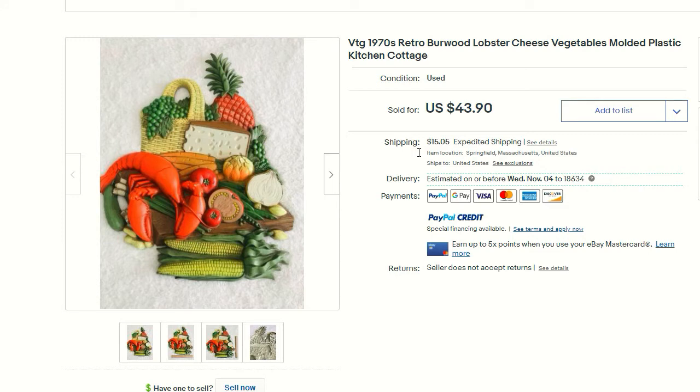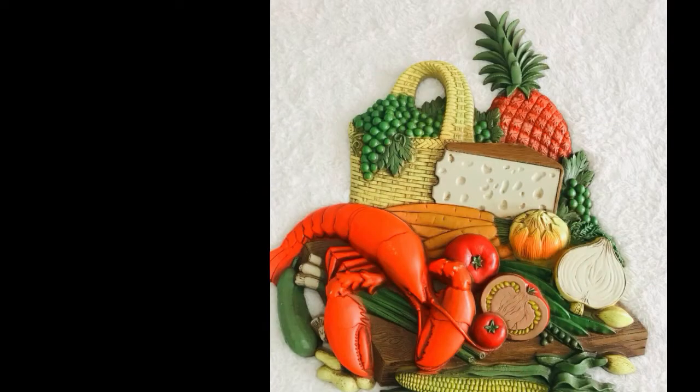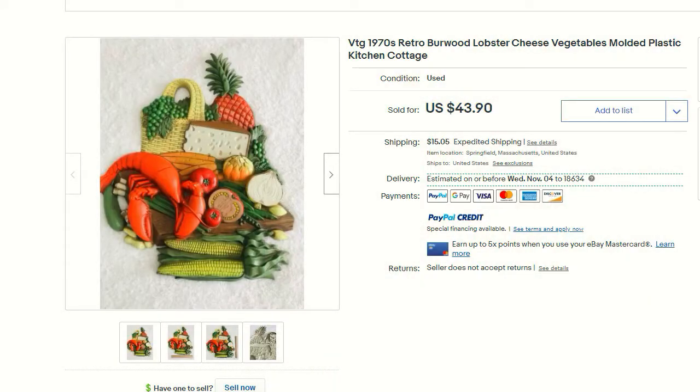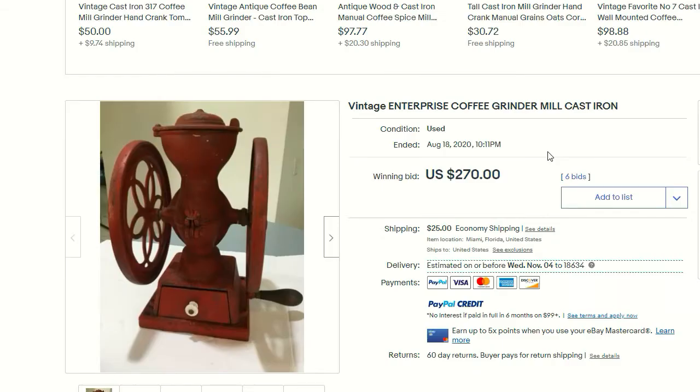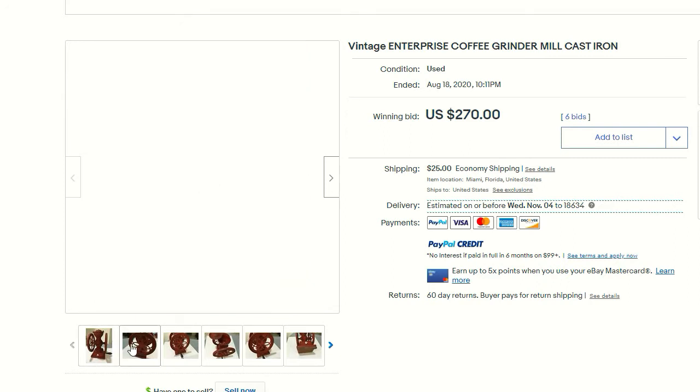Here's a Burwood lobster and cheese vegetables plastic molded kitchen wall hanging. This sold for $43.90. Here we have an Enterprise coffee grinder, cast iron, sold for $270.